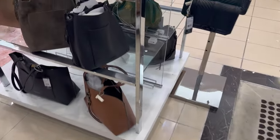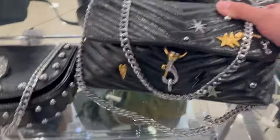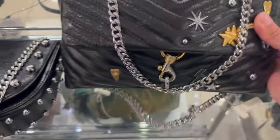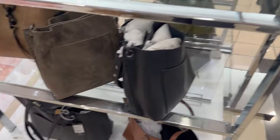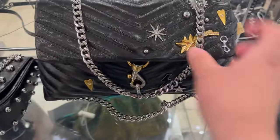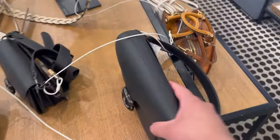And then they have some Rebecca Minkoff, which I haven't seen here before. So they have like the love, they have the bigger one, the smaller one. I love Rebecca Minkoff. I like all the little details on there, the different hardware. This one's a little too hardware-y for me, but I do love all this. It's very holiday, but still sophisticated in a way. I like the mixed metals, but I can't believe a lot of them are 20% off.